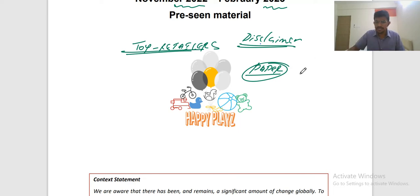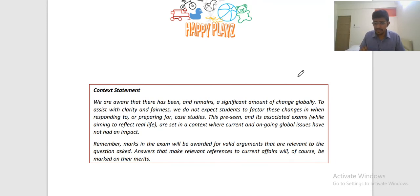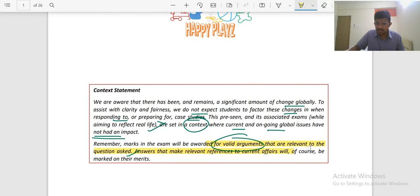Now students, coming into the detailed application, if you see this context statement, they started giving this when there was a pandemic, but now there is not much of a pandemic, but I will just give you an idea of what they are specifically stating here. We are aware that there has been and remains a significant amount of change globally. To assist with clarity and fairness, we do not expect students to factor these changes in when responding or preparing for the case study. This pre-seen and the associated exam, while aiming to reflect real life, are set in a context where current and ongoing global issues have not had an impact. Remember, marks in the exam will be awarded for valid arguments relevant to the question asked. Again, students, I will just highlight that very clearly. They are always asking the students to give a situation-based response.